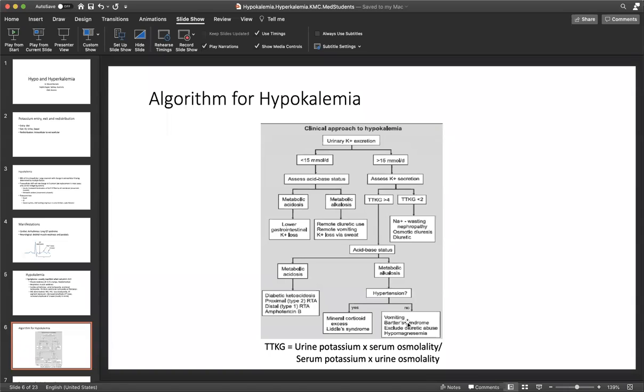And then the first thing is to identify that, and then you look at the acid-base status. If the patient has got metabolic acidosis, you look at these conditions like diabetic ketoacidosis or types of proximal or distal RTA, renal tubular acidosis. These are conditions where they lose a lot of potassium in the urine and they are acidotic.